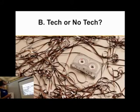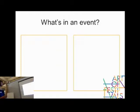So now we're gonna try to do this interactive task, and we're gonna talk about tech or no tech to try to figure out when technology is helping, when it might be hindering, or when it might be superfluous. And this actually doesn't need to be a surprise because it's in your handouts. Well, this is maybe my own way of breaking down an event. This is the way I envisage things. So it's almost linear, actually.